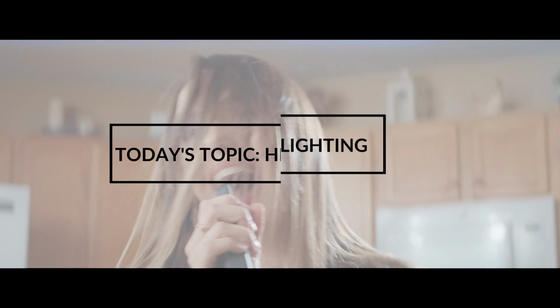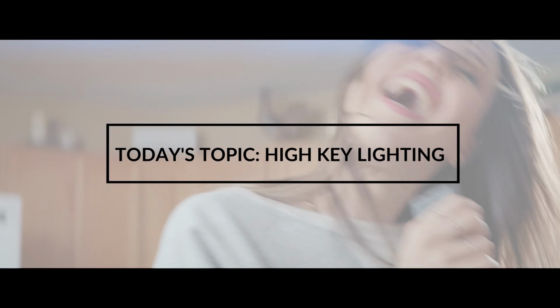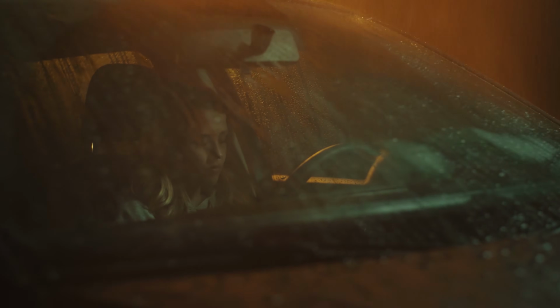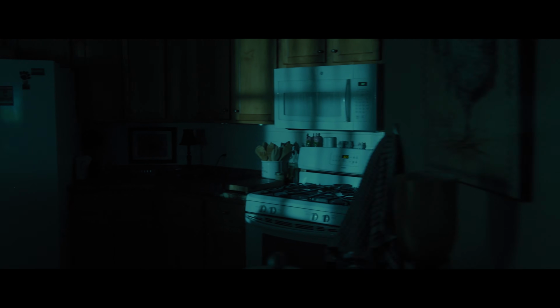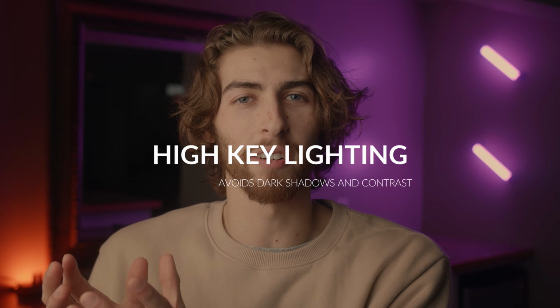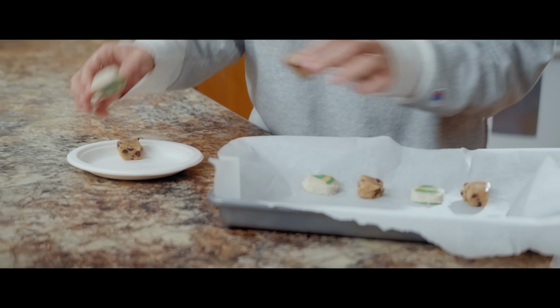Today, we're covering something that may really brighten up your mood, quite literally, and that's high-key lighting. Typically, a lot of the lighting setups that you'll see me do will utilize low-key lighting, meaning having a lot of dynamic and contrasty shots and utilizing shadows to our advantage to create a lot more depth and interest. In contrast, high-key lighting will often eliminate all shadows and dark areas from the frame, with the main objective of keeping the lighting even and level throughout the whole scene.